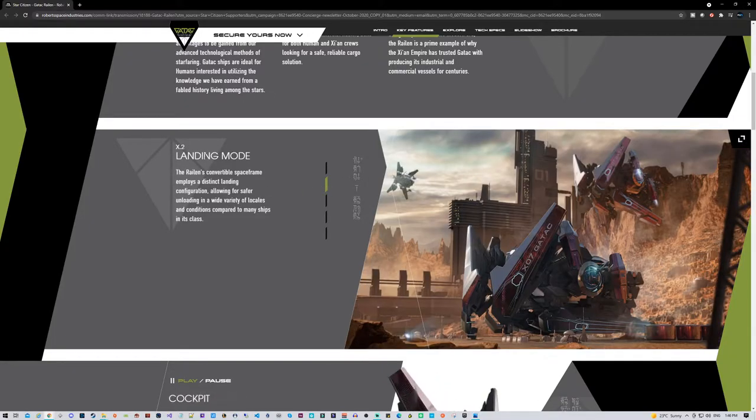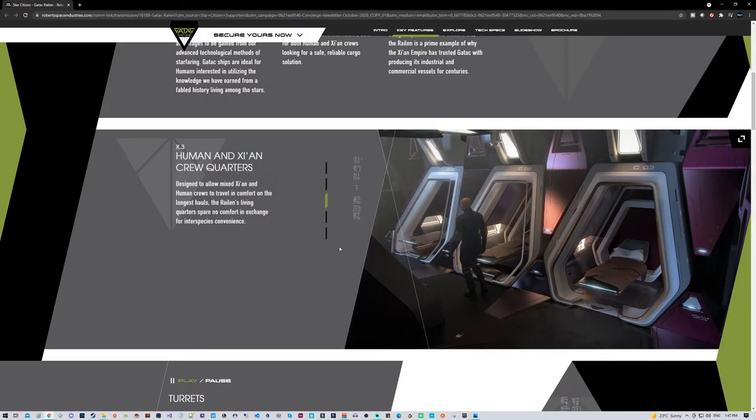All right, so landing mode. This is the landing mode that they're showing. This is kind of what it looks like in flight mode, I guess, in atmosphere with the retro thrusters, in its atmospheric flight mode, right? When it's about to land, it points down like this. And when it's actually going into flight mode, it goes into this format right here, right?